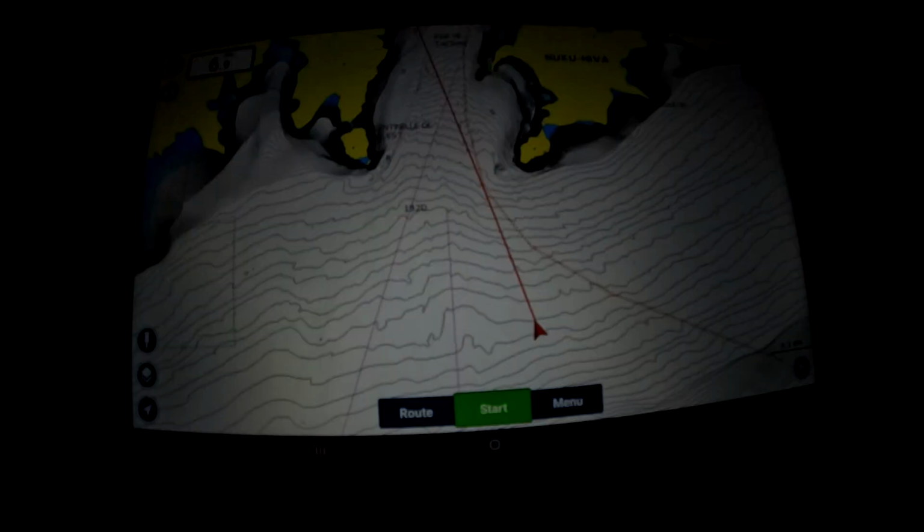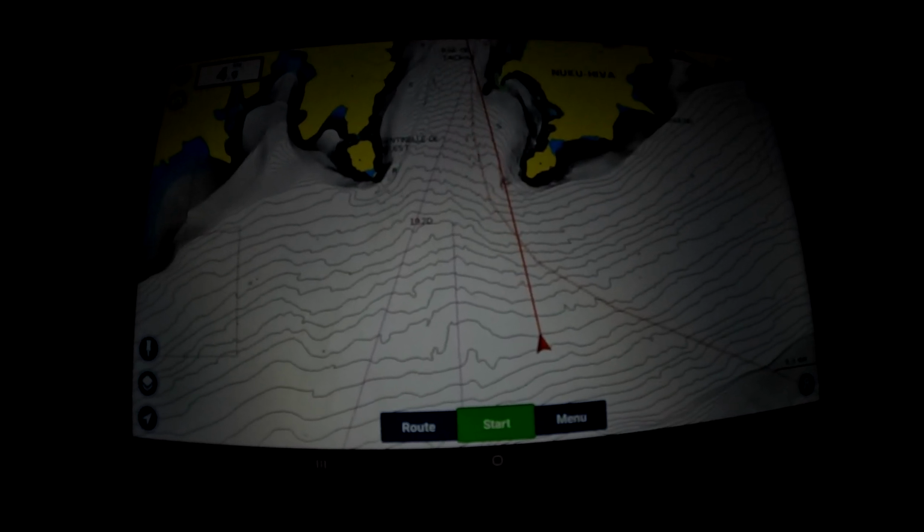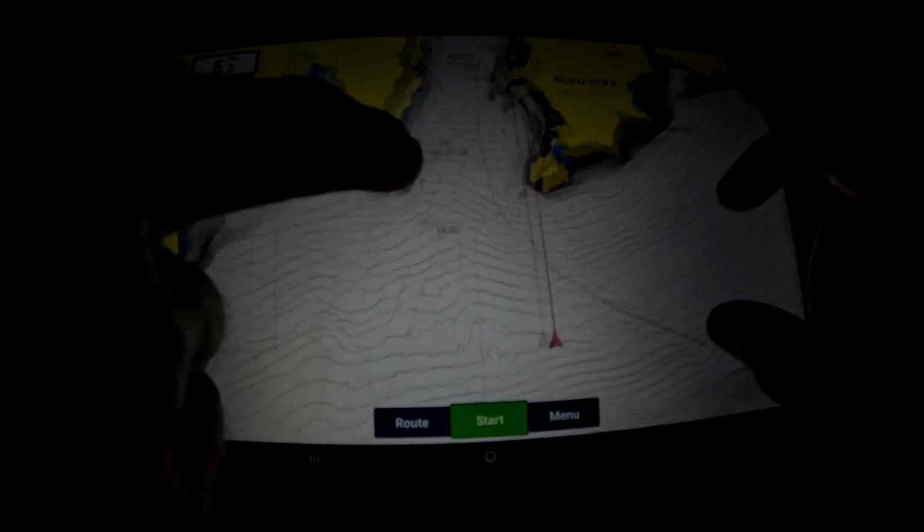No. It really knocks your confidence badly, especially when you're sitting out here in the pitch black and you can't see anything. Yeah. And if there was something there, you wouldn't see it anyway. It's absolutely terrifying. Yeah. So I've emailed Navionics, like I said earlier, so I'm trying to get an answer out of this because it's incredibly dangerous and it makes you really not trust the software.